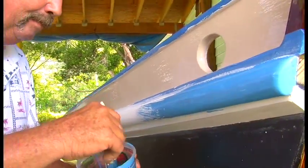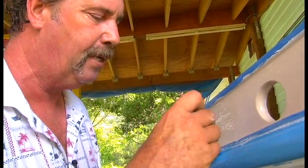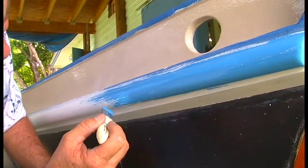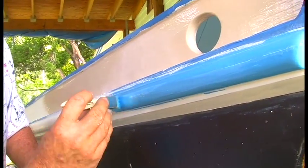And I'm using Interlux Bright Side today on this boat, on the Ana Mendez. And I've been using this product for a very long time. It works good for me, it's very easy to apply, and it has outstanding results.